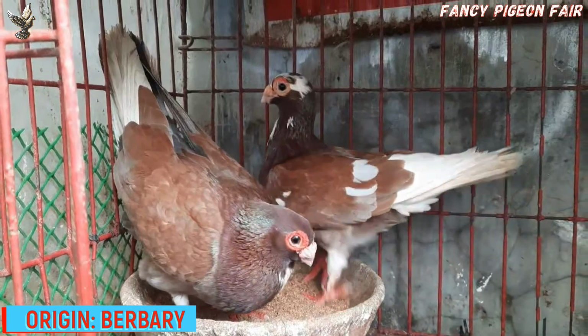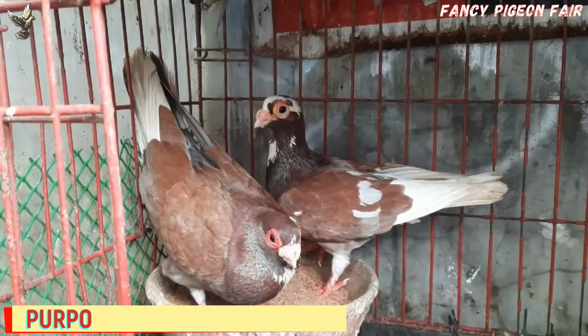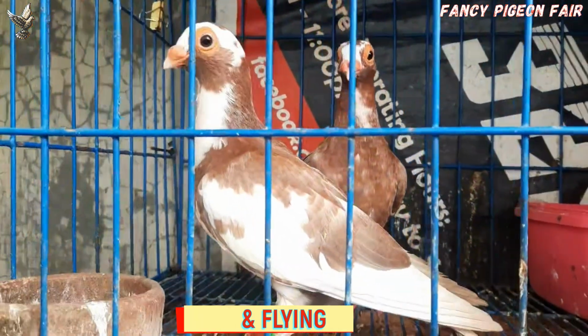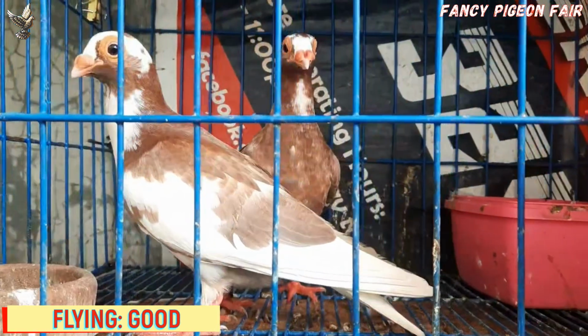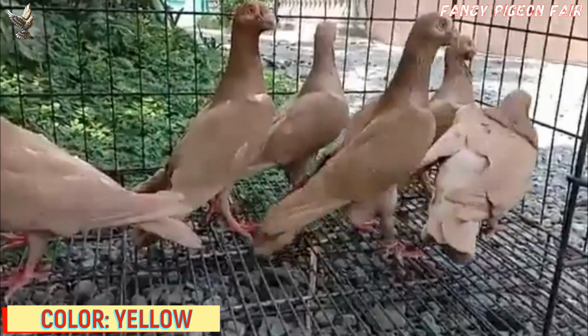It is a pretty old breed and has been around for a while, dating as far back as the 1600s, although the full history of this breed has been lost over the years. But most people believe that breeders originally imported it into Europe from Barbary in North Africa.